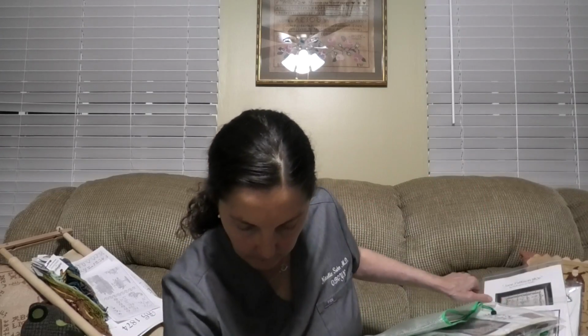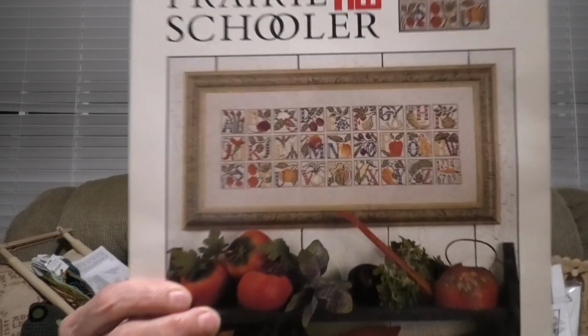Okay. Then I have one other Prairie Schooler here. This is one of the original charts. I don't like the remake charts. I think the redone charts are very flimsy, but these are nice. This one is called Farmer's Alphabet.